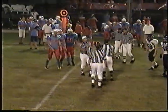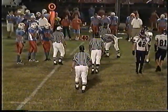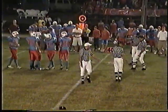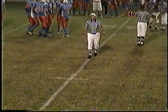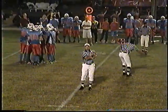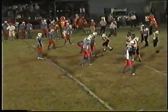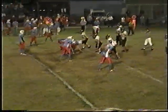The refs are talking it over. Let's see what the call is. It should be a personal foul against Williamsburg. 1:18 left in the first half, 24-16 Crest.